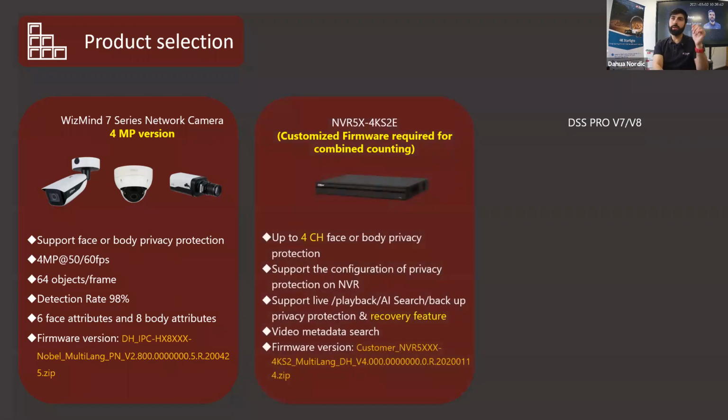And then we have the NVR. What you can do with the NVR is you can add up to 4 channels. With these 4 channels, you're able to remove and add the masking, not add the masking to some other cameras, but the ones that were already added from the 7 series cameras, we can remove or use the redaction feature. And we also have the possibility to set up the requirement for the user who is allowed to do that, as I was mentioning before. But when we are using an NVR, it requires us to use a customized firmware. We can't just use a baseline firmware because this is not part of it.